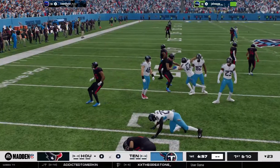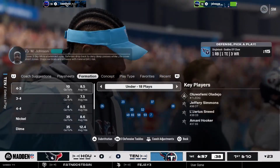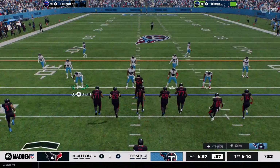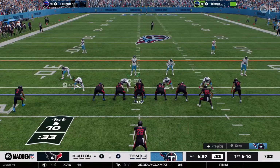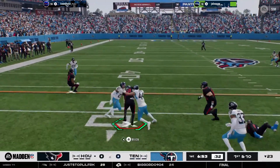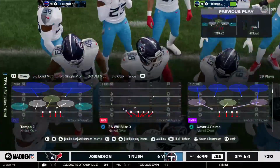And this drive will start inside the 25. Offense out now to get us started. It's 1st and 10. Ready, set. Running for the first time with Joe Mixon. Pretty good start here for him. 6 yards on that opening play.